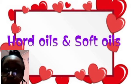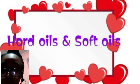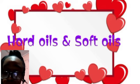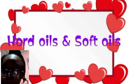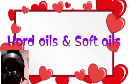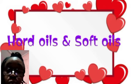Now the olive oil, which is very soft, gives a very low, slippery lather. Sorry, this gives very good bubbles also. It's very low in cleansing, and it's very nice, and should be used between 25 to 80% usage rate.